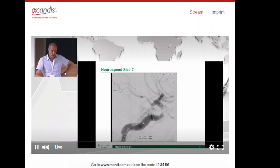Two more pictures I show you. This is a question, which size would you choose? It's a distal carotid artery. It's already occluded due to a tight stenosis. We knew that before, and you have the vessel diameter between 3.5 and 4.2. So which balloon would you choose? 3.5, 4, 4.5? Hard to say.